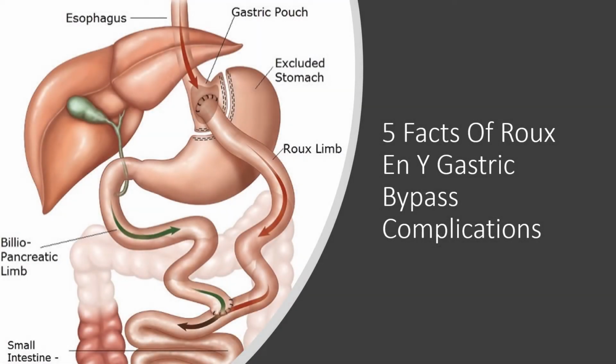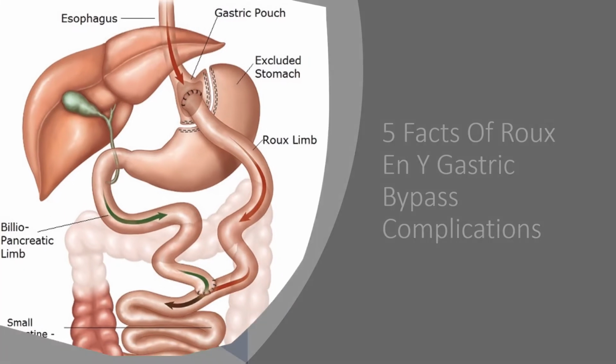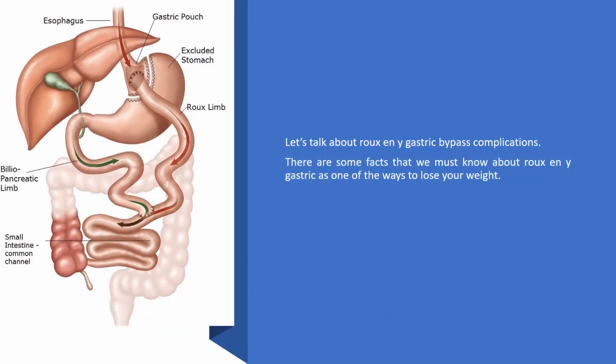5 Facts of Roux-en-Y Gastric Bypass Complications. Let's talk about Roux-en-Y gastric bypass complications. There are some facts that we must know about Roux-en-Y gastric bypass as one of the ways to lose your weight.